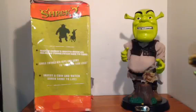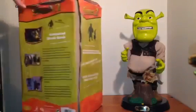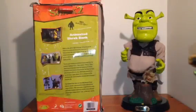Anyways, it says, watch Shrek's mouth move as his head turns from side to side. Shrek swings his hips and arms to Livin' the Vida Loca. Insert a coin and watch Shrek come to life, which we will show that to you as well. It says animated Shrek Bank, and then it has 2 long paragraphs, but we'll only read the bottom paragraph because that's actually the only paragraph explaining about the Shrek Bank, aside from the 2 others that actually just talk about Shrek himself. But because we all know about Shrek, of course, even though the internet's pretty much screwed up Shrek's reputation by now, we still know about Shrek.